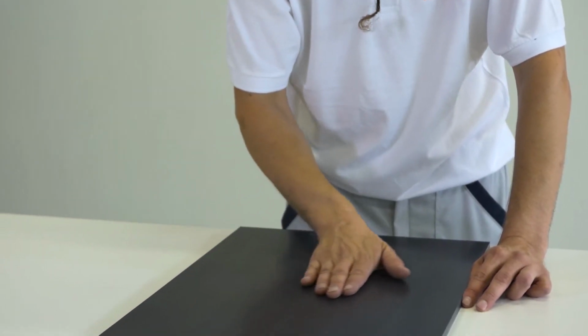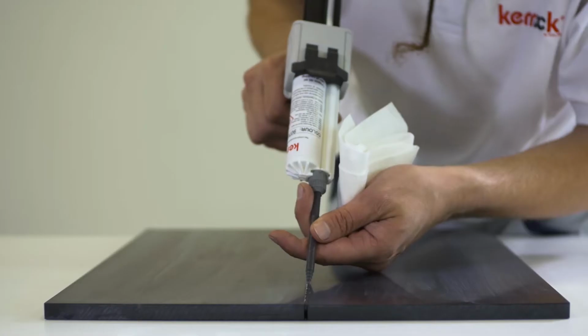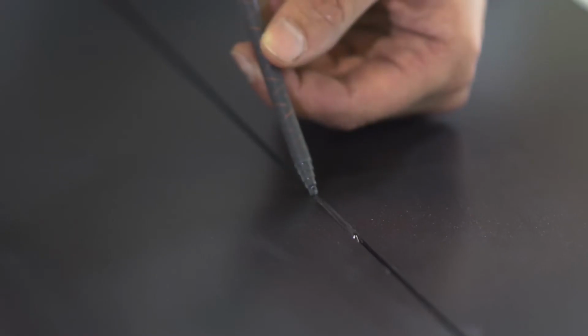Before applying the adhesive on the edges of the two pieces, we must make sure that the two parts match perfectly. We must also check if the shades of the Kerrock pieces that we are bonding match. The adhesive is applied in the gap between the two elements. Afterward, they are pressed to their final location.